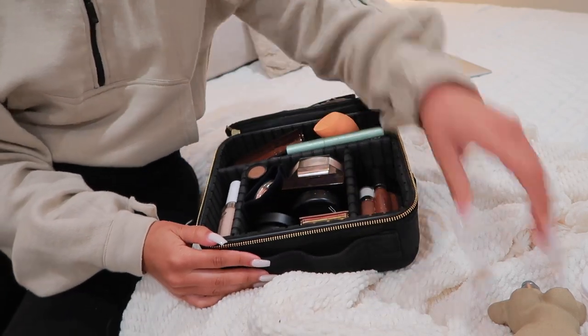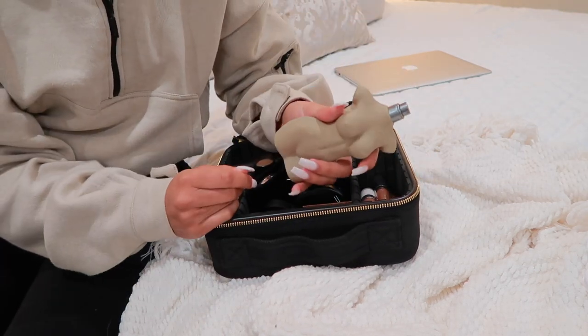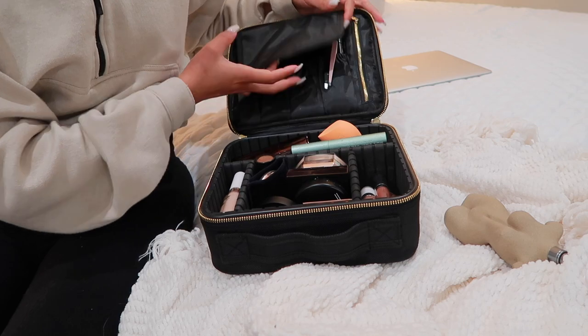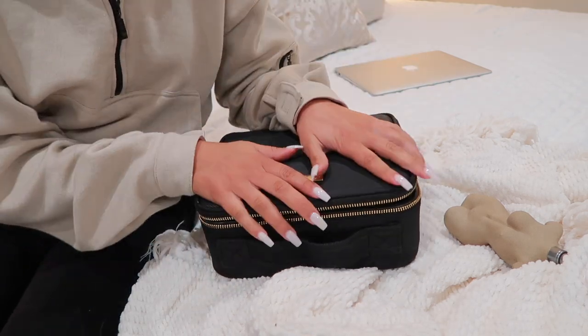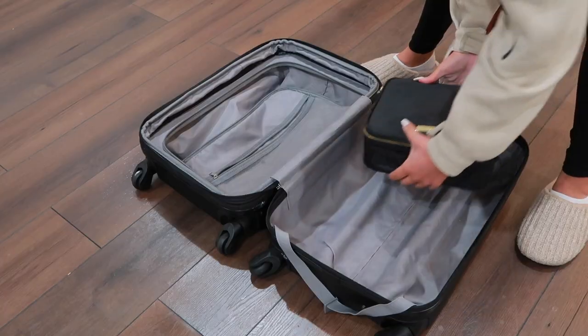I would love to fit this in here just for goodness sake, but she doesn't have a travel version, so I'm gonna have to take this separately because it doesn't fit in my toiletry bag either. Yeah, just gotta do my brushes, and this is pretty much done. And it does close, by the way. And I still have space for when I put my brushes.